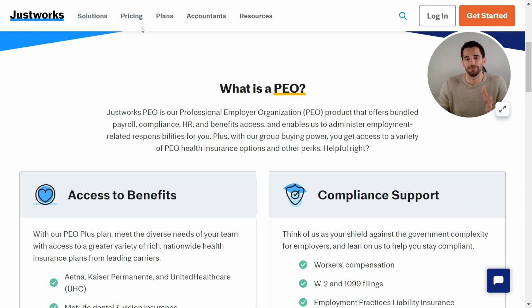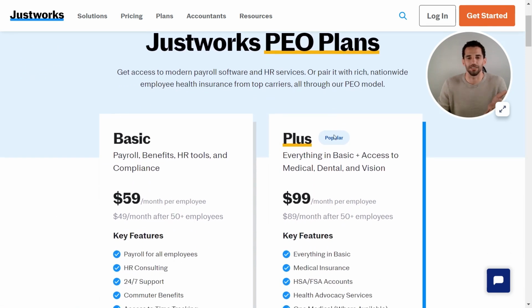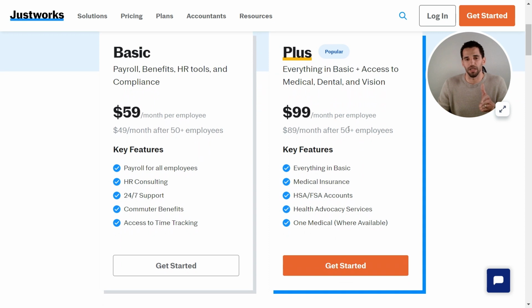For pricing, you'll want to look at the pricing for the PEOs. It's pretty simple. They list it right here on the website. It's $99 per employee per month. If you get over 50 people, they drop it down 10%. And you'll see that there's Plus and then there's Basic. With Basic, there are certain things you don't have access to, but you can carve out benefits and use Basic and still enjoy the PEO, I believe.